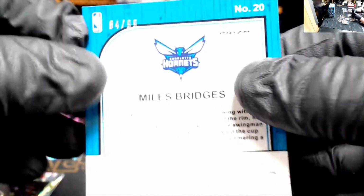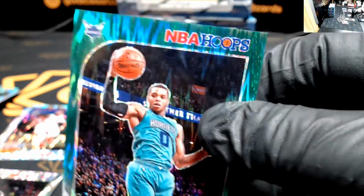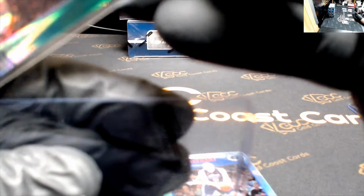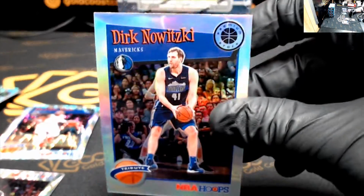This is numbered to 99. It's 84/99. And we have a silver tribute of Dirk.